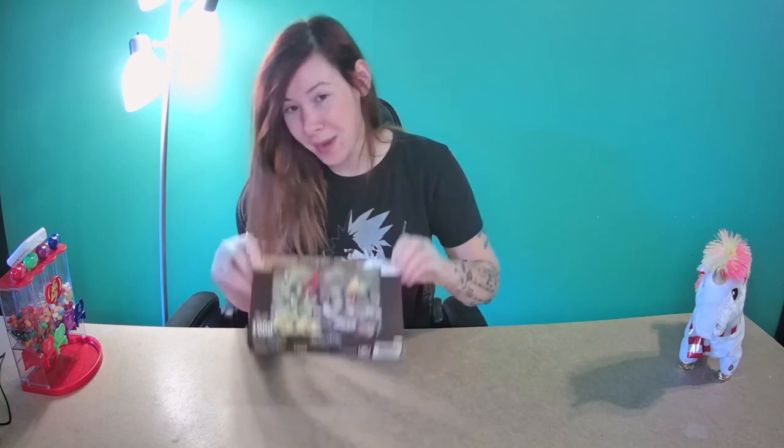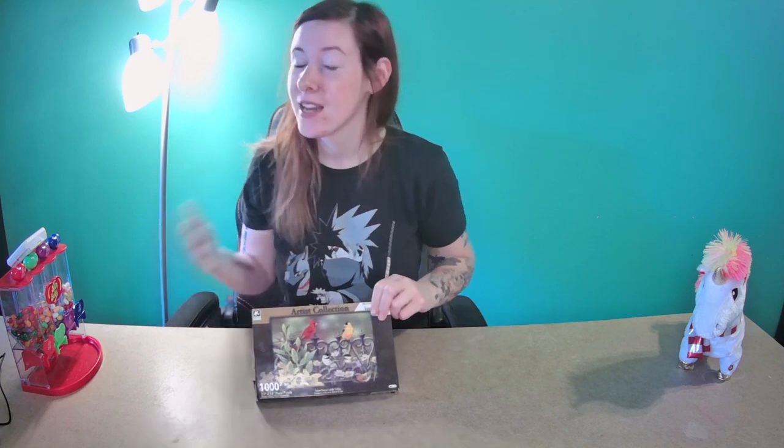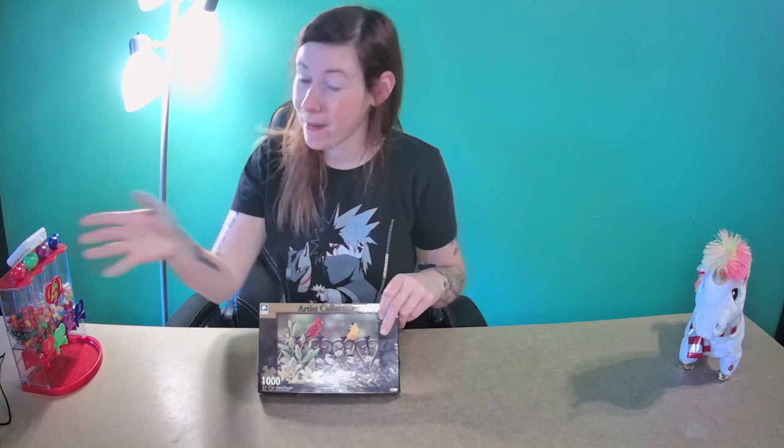Alrighty, first up for the week. My mom found me this really cute little bird puzzle. She went thrift store shopping. Now, she does not go quite as crazy as I do when she goes thrift store shopping. She doesn't come out with a cart full of puzzles and people looking at her like, whoa. She just managed to buy one cute little puzzle.